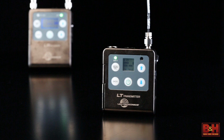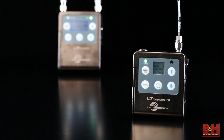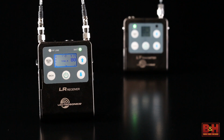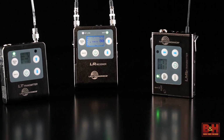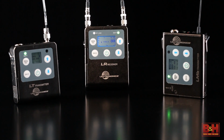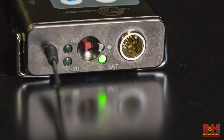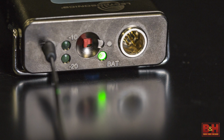The L-Series stands apart from other wireless systems in that instead of a compander system, the L-Series digital hybrid system uses a predictive digital algorithm and analog FM system. Now, while that sounds complicated, it means that rather than needing to transmit the entire audio signal, only small bits of digital correction data have to be sent. The result? The range, efficiency, and battery life of analog and the clean sound associated with digital.